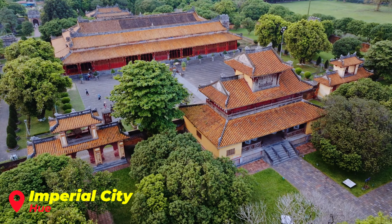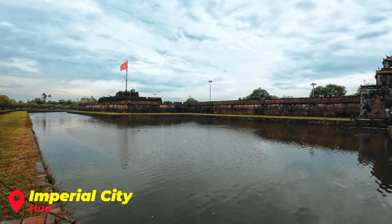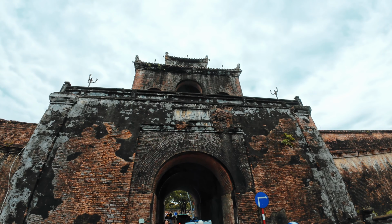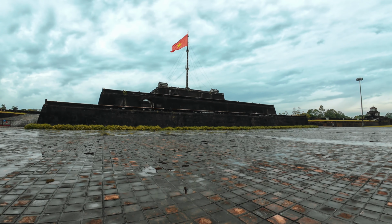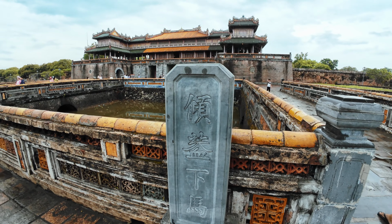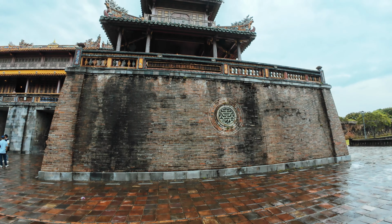This city, it's like stepping straight into Vietnam's royal past. Back in the early 1800s, Hue was actually the capital of Vietnam. And this whole complex, it was the seat of power for the Nguyen dynasty, Vietnam's last royal family.